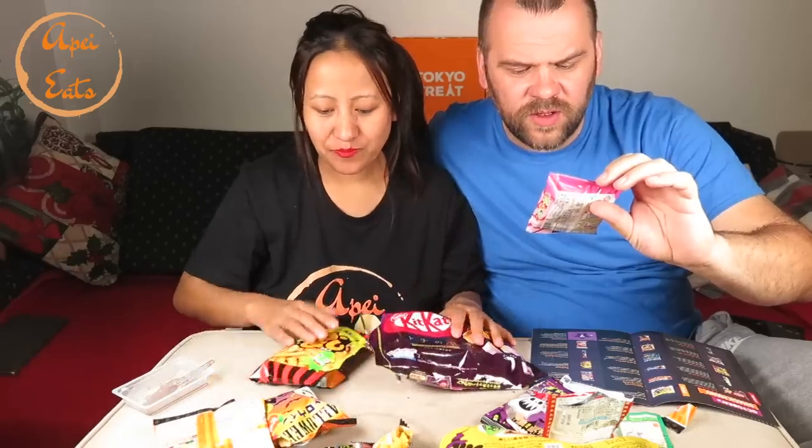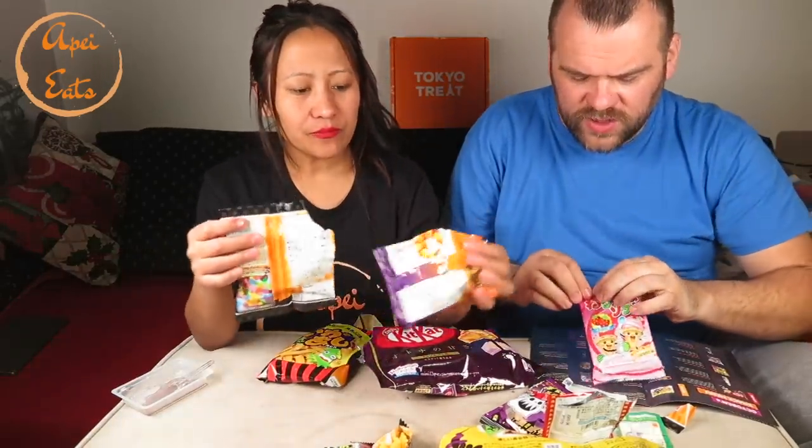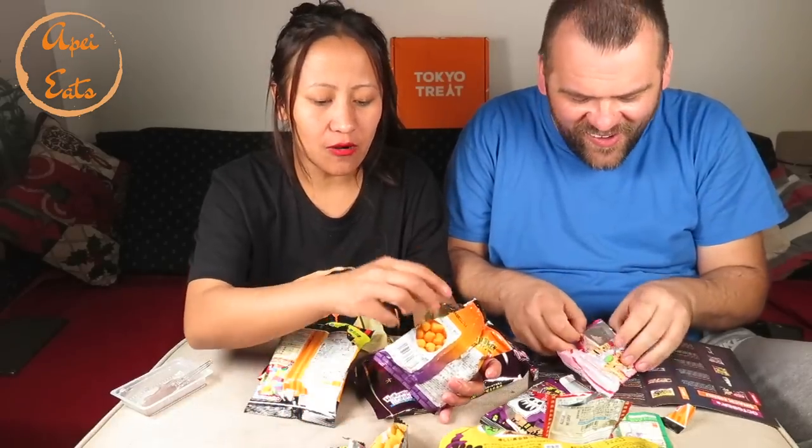It's so cute. Gummies and it's nice. It's a strawberry ice cream. Strawberry. But I guess it's cool. Let me just open it to see how it looks like. Oh, guys.